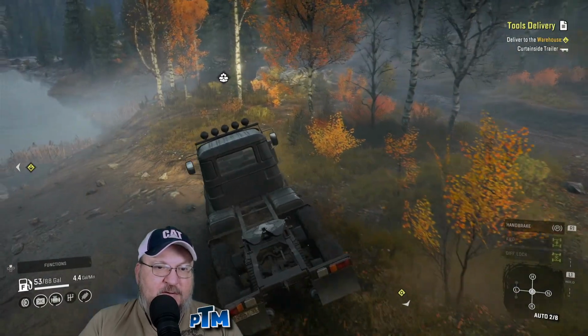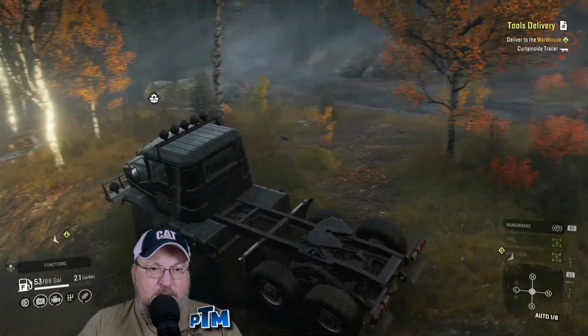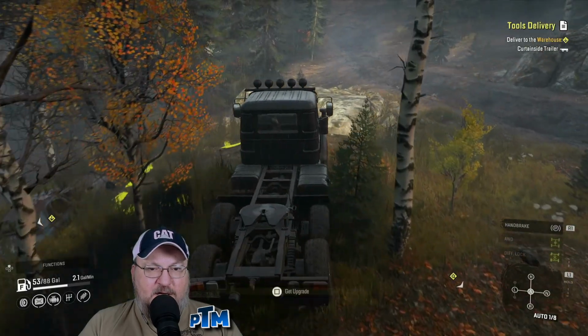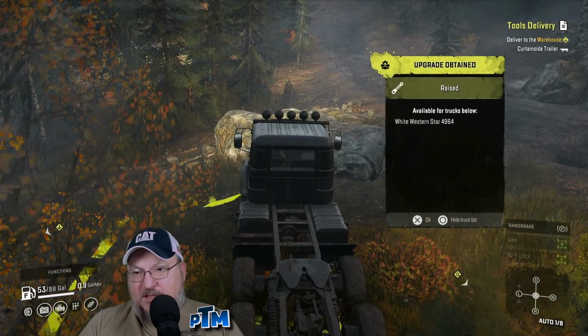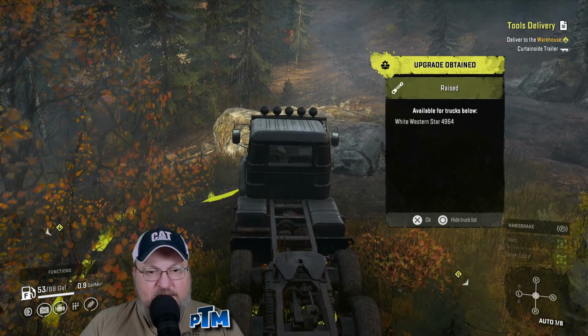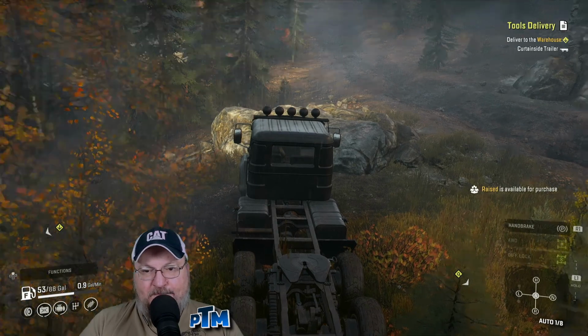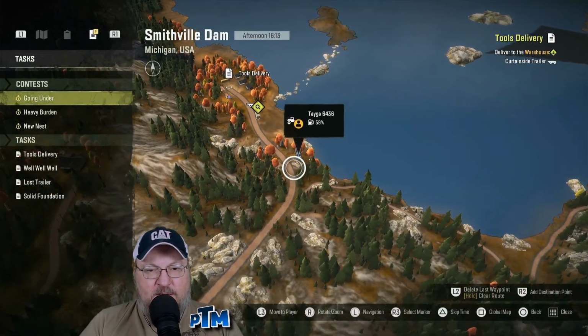It's sort of field goal between these trees. And there we have it. I guess I could have got it from the road too, but sweet. So that's our raised suspension. It is for the white Western Star 4964. We're going to like having that on board, so we will take it. Now we'll go back and get our trailer, but before we do that, let me map out the road.